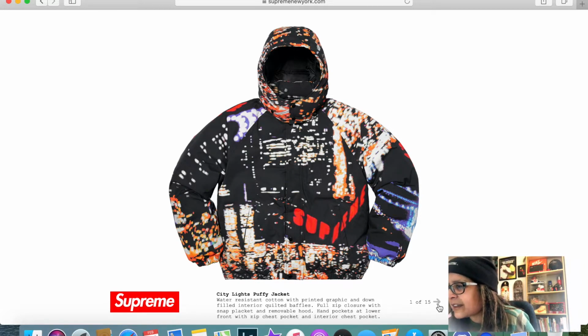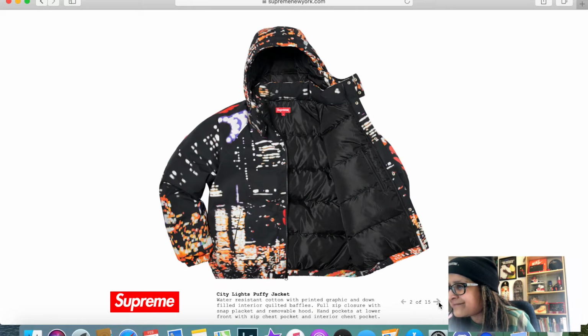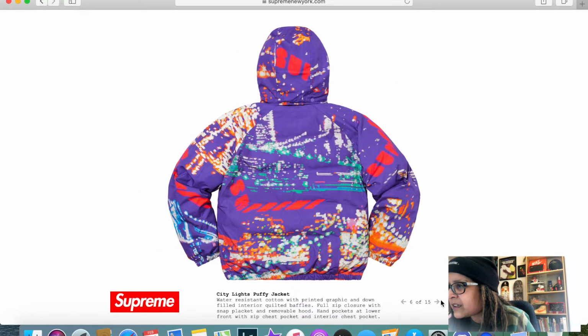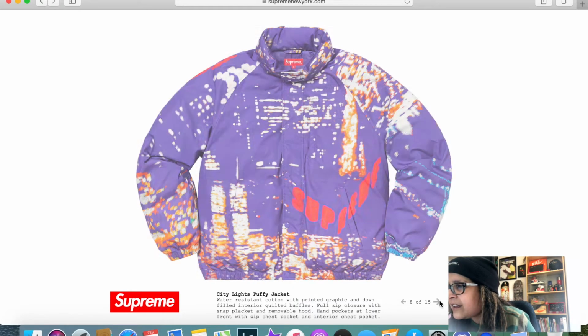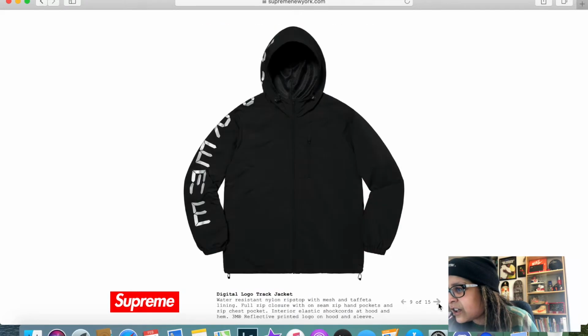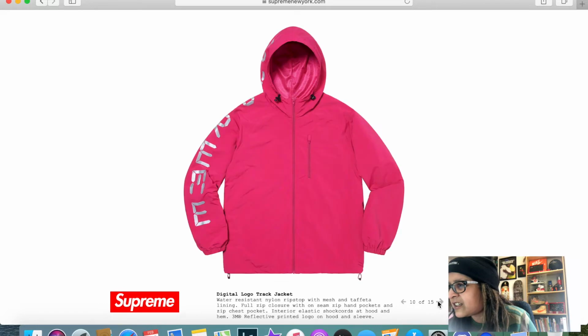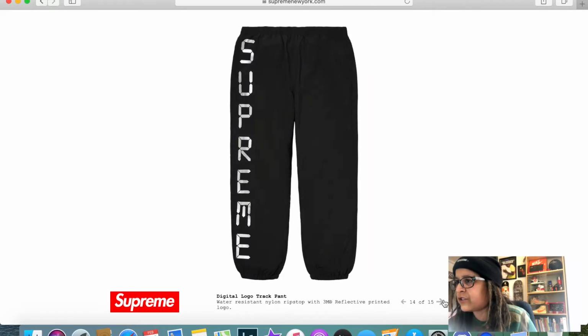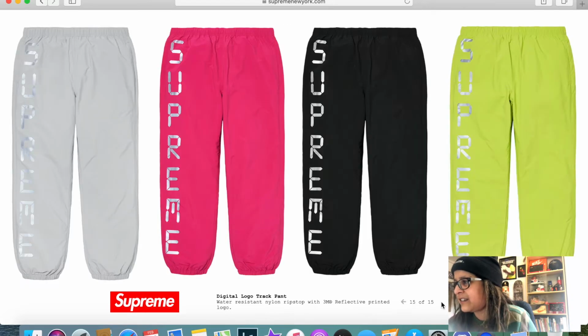Okay, so City Lights puffy jacket, it's okay, don't mind it. That's all I can say. Comes in purple and then black as well. Then we've got a digital logo track jacket, not horrible, ridiculous, awful, terrible. And you've got some terrible pants to go with it. Yuck.